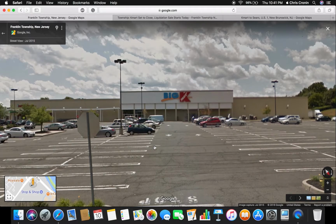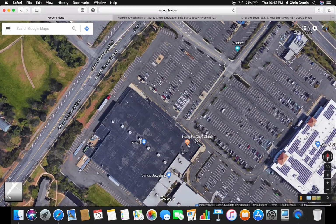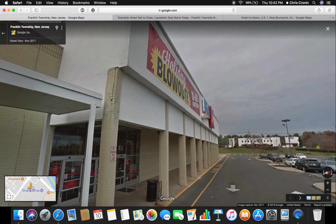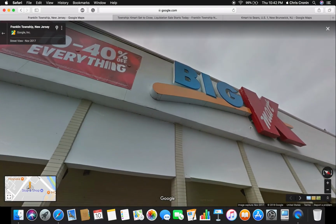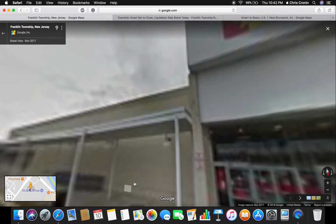So let's actually go down to the entrance here. I'll give you just a few seconds to take a look at this entrance. And now we're going to get a little bit closer to the store. Okay. Apparently there's some Chinese restaurant next to it, but we're not going to talk about that. So yeah, I didn't even know about this Kmart until now. You can see that big, beautiful Kmart sign, and obviously the huge holiday blowout stuff, I don't care about that.